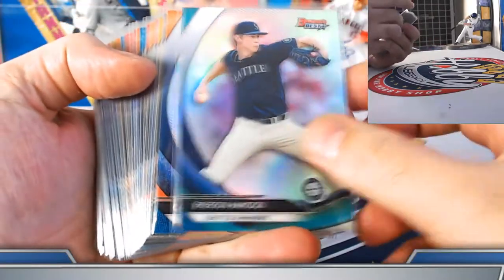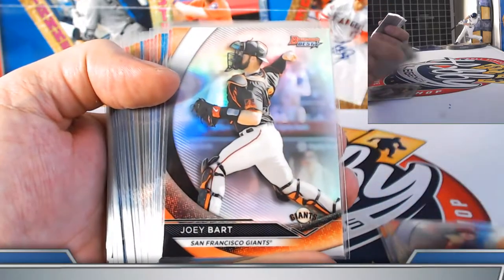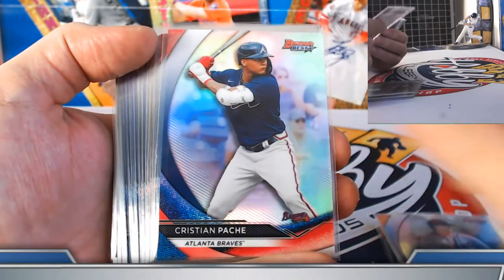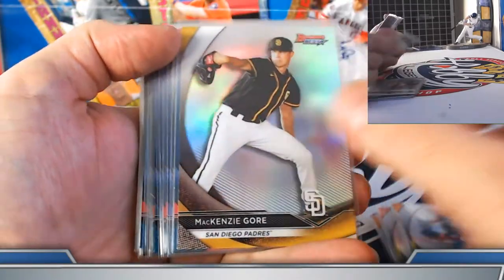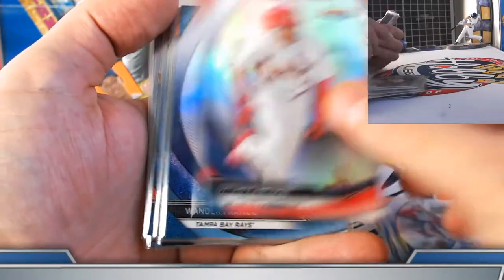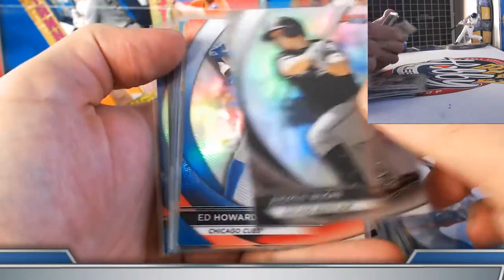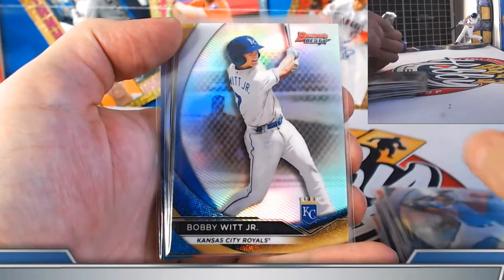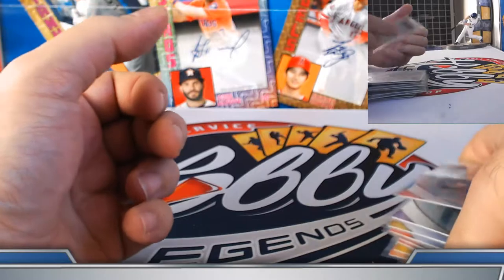Prospect refractors, Hancock, Mize, Crochet, Gore, Detmers, Bart, Hendrick, Mize, Pache, Adele, Hendrick, Mayer, Bart, Gore, Detmers, Bailey, Pearson, Lewis, Carlson, Franco, Torkelson, Crochet, Vaughn, Howard, Hurstead, York, Rodriguez, Bobby Witt Jr., Zach Fien, and Foscue.